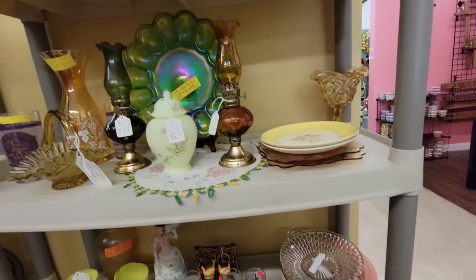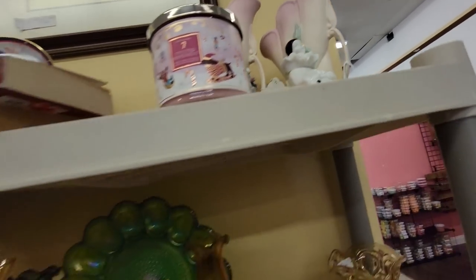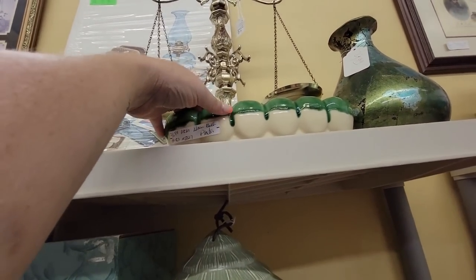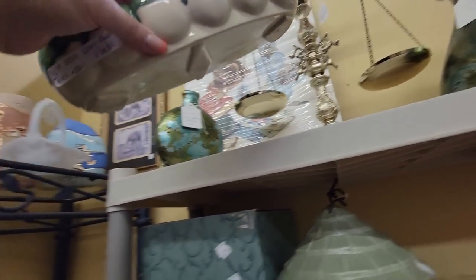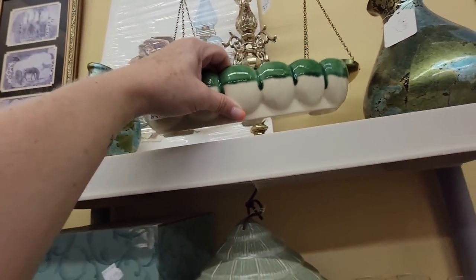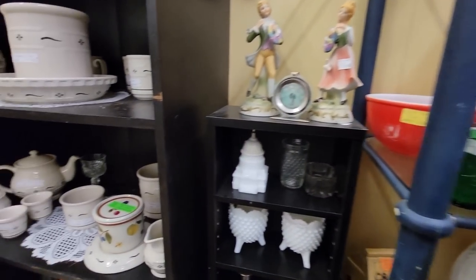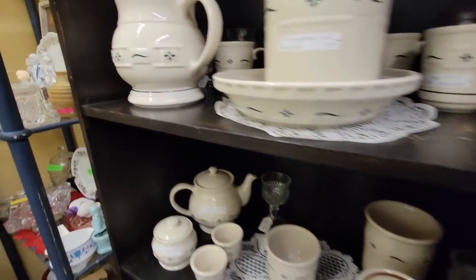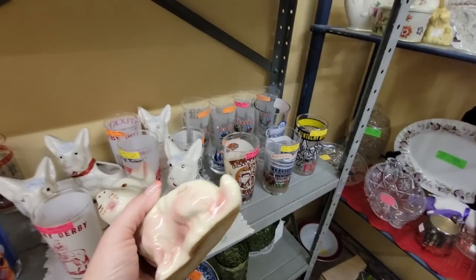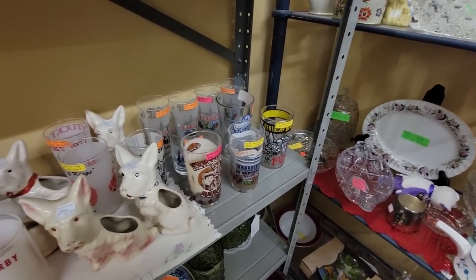Let's see what else they got in here. We've got some Hall pottery up here for $34. And what's this? $4.99. It looks like little pea pods. It is American Bisque. Doesn't that look like little pea pods? That's not a bad price, $4.99. I don't know if that's that desirable of a design. Here's some American Bisque, or could be McCoy or Shawnee. I always get them confused. They're $3.99 each. That's not a bad price.